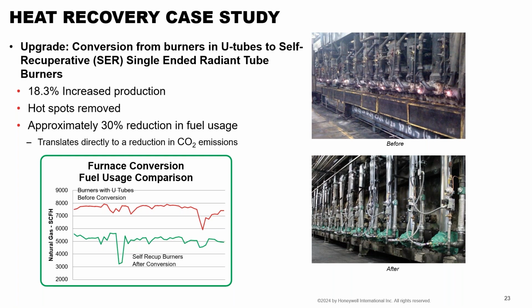And in this case, you can see the before and after there, a little bit cleaner, which we would hope, right? This upgrade was a conversion from those U-tube burners to self-recuperative. These happen to be Eclipse SCR burners, single-ended radiant tube burners rather than the U-tube, and installed. And once installed, they increased production by 18%.